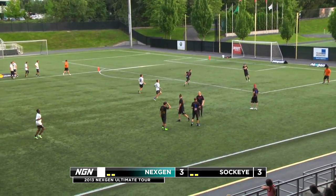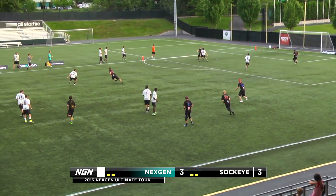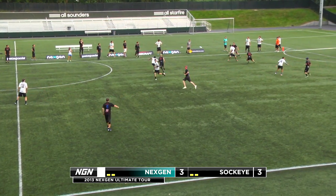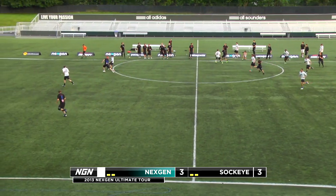And now Sockeye receives. This is Allie Lennon. Bit of a miscommunication on the throw with Karlinski, but it doesn't disrupt the set play. This is Caldwell to Wallace. Great continuation again from Sockeye.